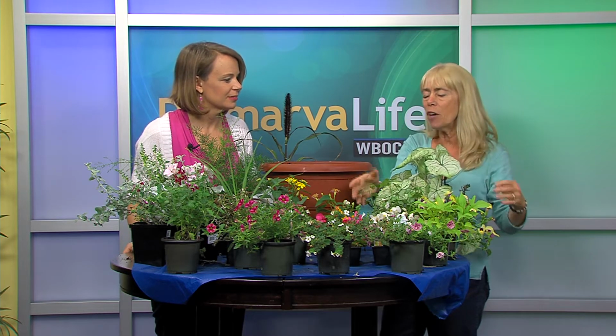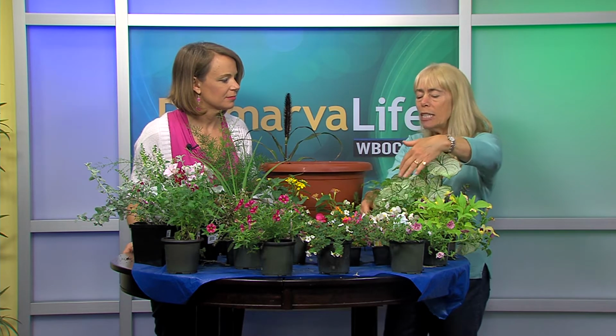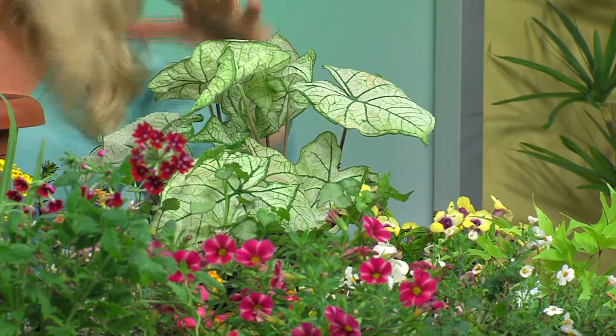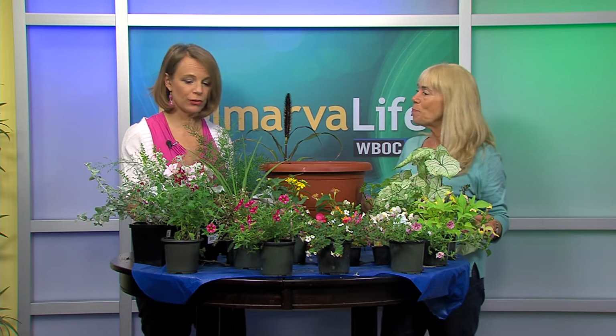And then to keep it all together, I've used beacon silver, which is a spiller, and this is going to cascade down over the pot. Right, and if it's in the garden, it just becomes a ground cover, which is just as wonderful too. That makes sense. Okay, so let's move on to the sunny plants. You have the spillers, fillers, and thrillers there.